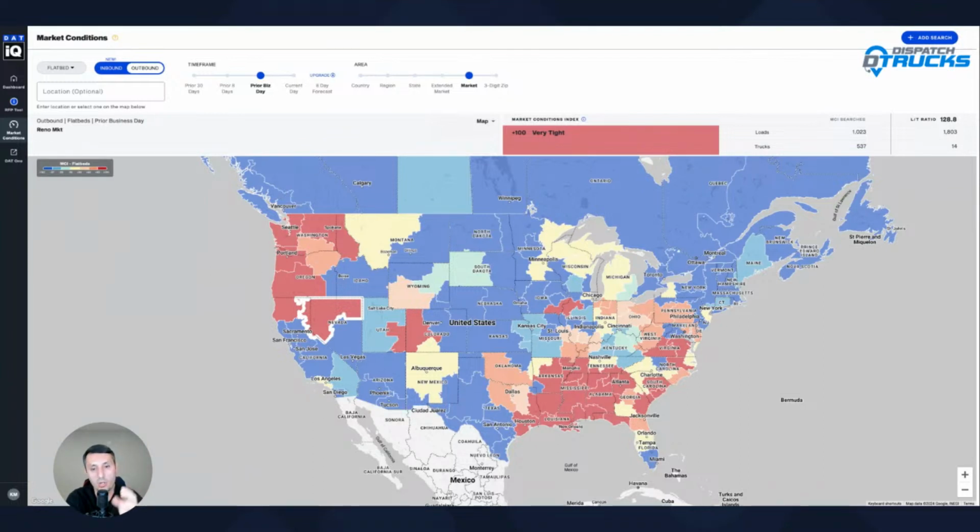This is obviously an awesome tool to use, basically for those people who really want to level up their dispatching game. What I will do is go ahead and show you the hot markets, specifically for the flatbed market right now. If you're dispatching your own trucks, if you're a carrier, you have your own trucks.